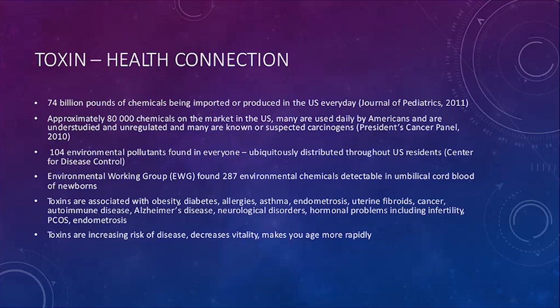And what happens is that we have enough toxins that have accumulated over time that it's decreasing our body's ability to be able to adapt. And when we can't adapt, that's when disease starts to happen. These chemicals in circulation are causing inflammation, oxidative damage. They're causing brain inflammation, altering gene expression.